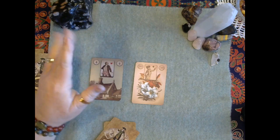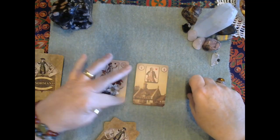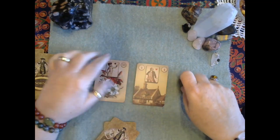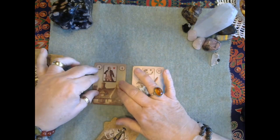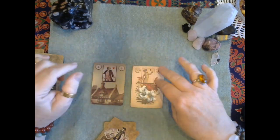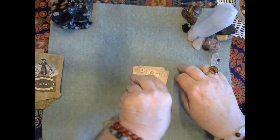It could also mean that you're a little bit naive. You could be a little bit naive about your family, except again, I would think that would be in this direction. Your naivete about your family. Here, I just think it's your family is what grounds you. Your family is what brings you peace and harmony. That's what I think. Okay.